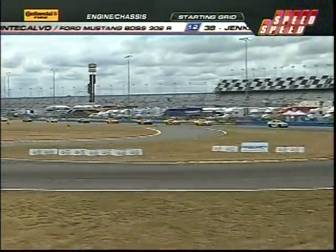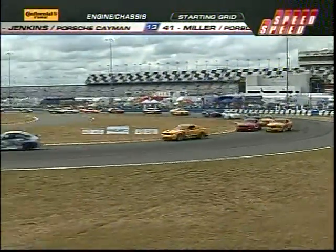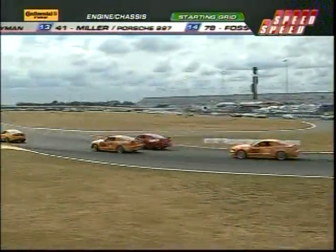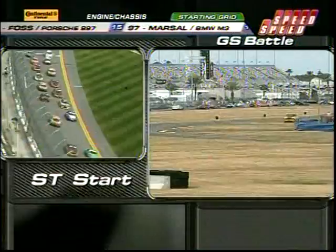These Mustangs have got to gang up and really work the draft when they get up on the high bank. There are new Mustangs, and there are last year's Mustangs, like the 61. Jack Roush Jr. makes a move on the inside. Yeah, Cadell there got a little bit loose on entry. Start to lose the rear end.